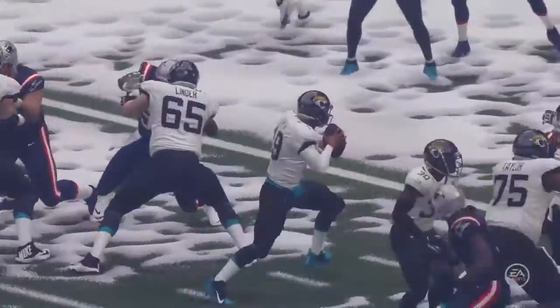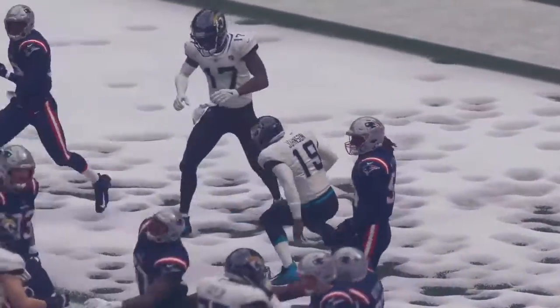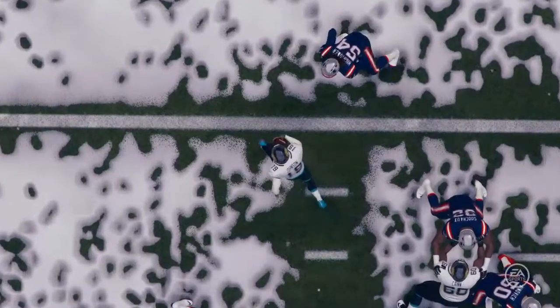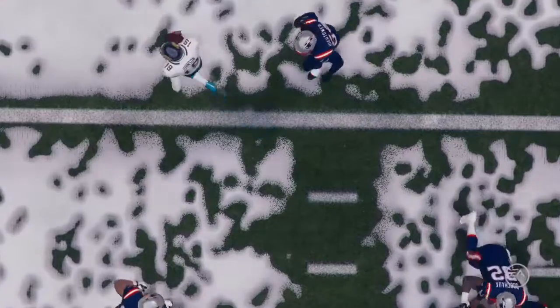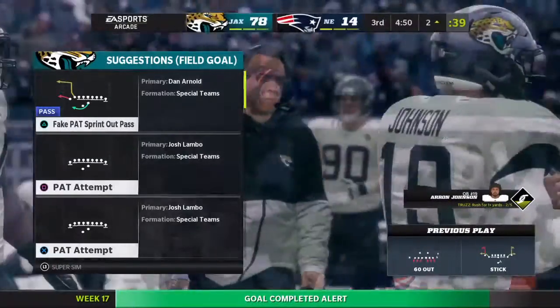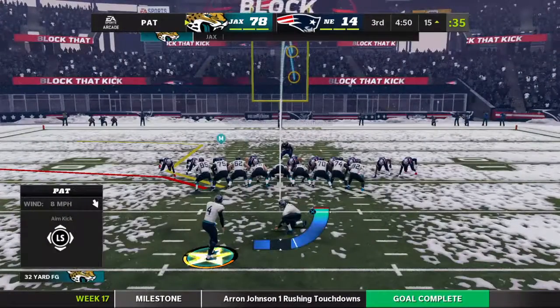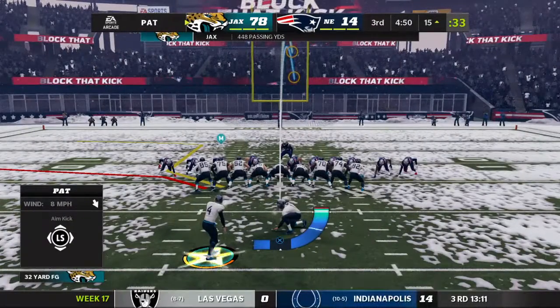He continues to show at this level that he can not only pass for touchdowns, he can run for touchdowns. Not the first time we've seen this, because this young guy, he really makes it happen. So what that tells me is the book on him has to change. You've got to now plan for those legs as well as him throwing the football.